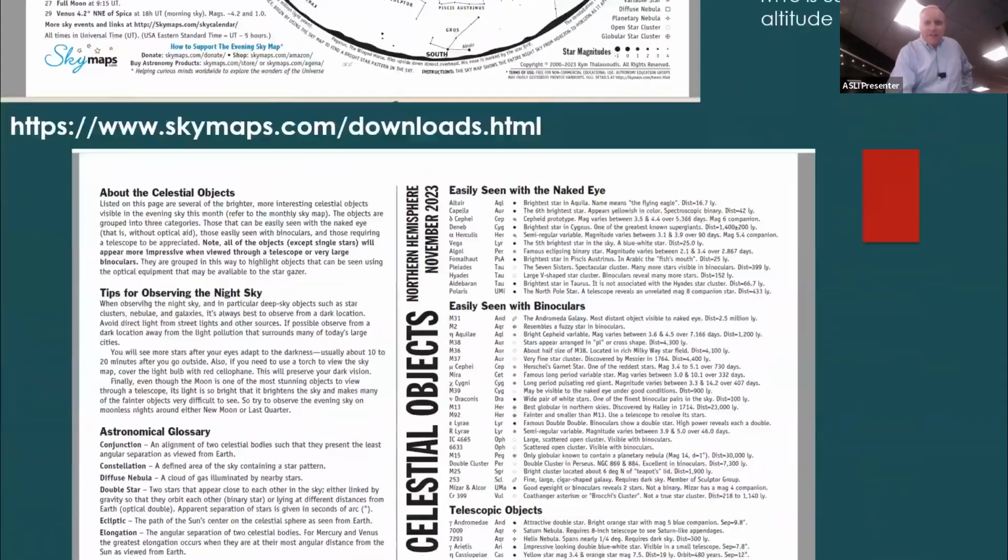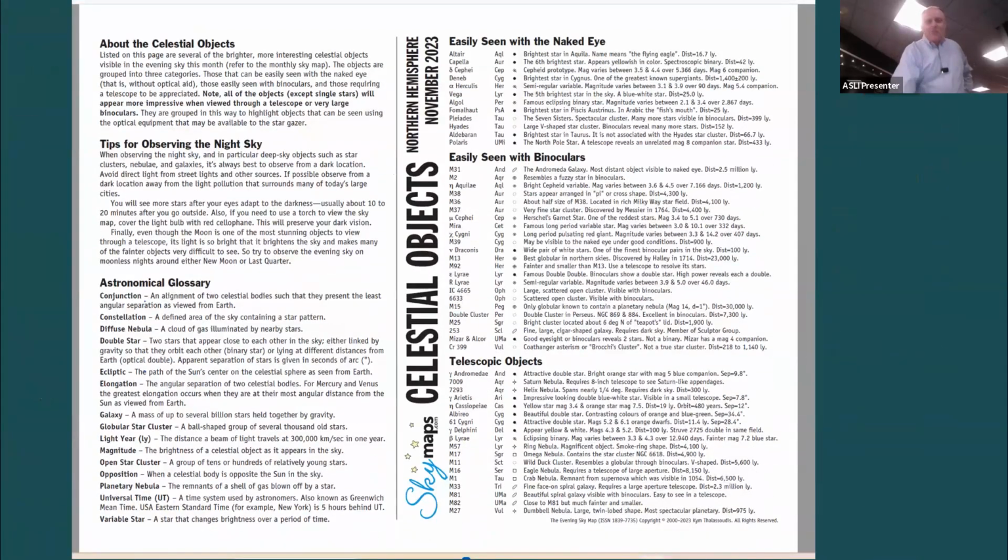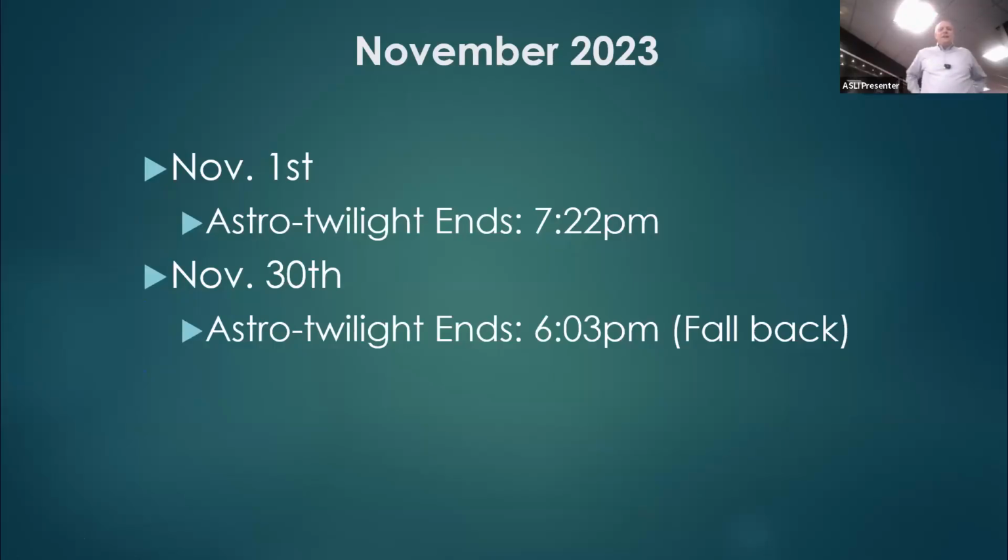And then some additional stuff on the sky map, which is published every month at skymaps.com. It gives you naked eye objects, binocular objects, and telescope objects. So it's a really great resource. Just to give you an idea of the time frames for when you could start visually observing or doing imaging.